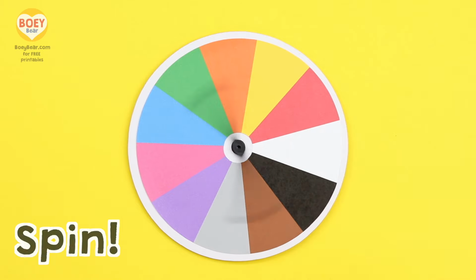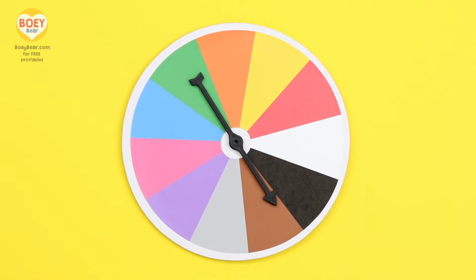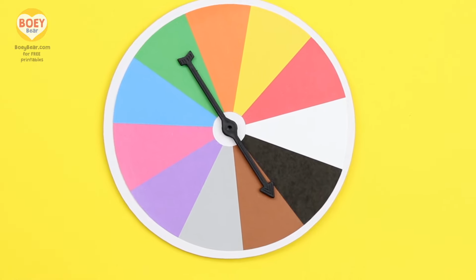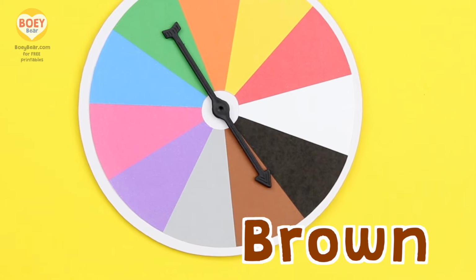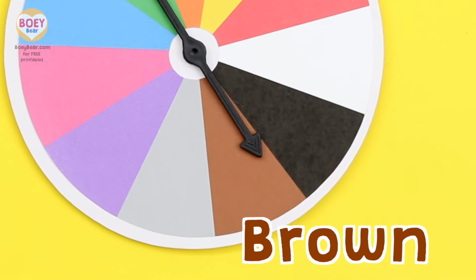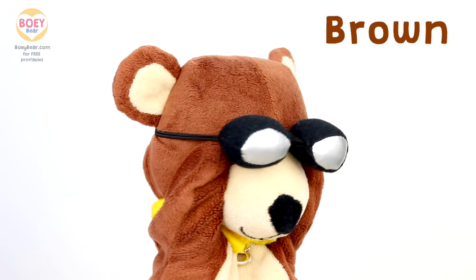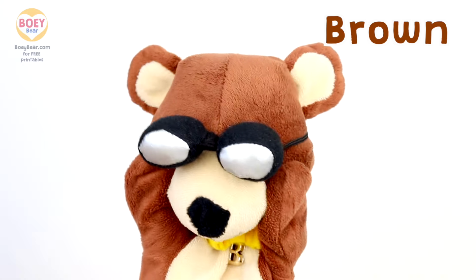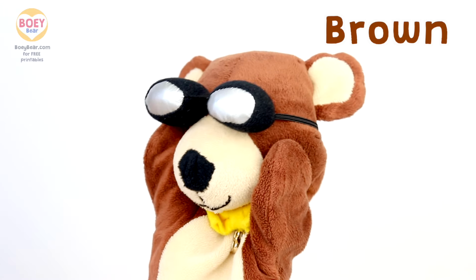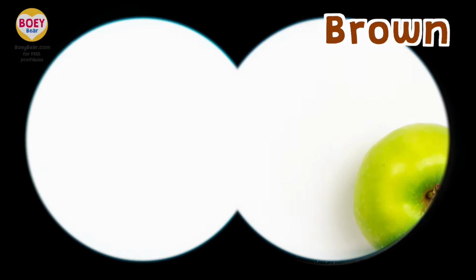3, 2, 1, spin. What's that colour? Brown. Can you say brown? Brown. Well done. Look around your room. Can you see something that is brown? What did you find at home?